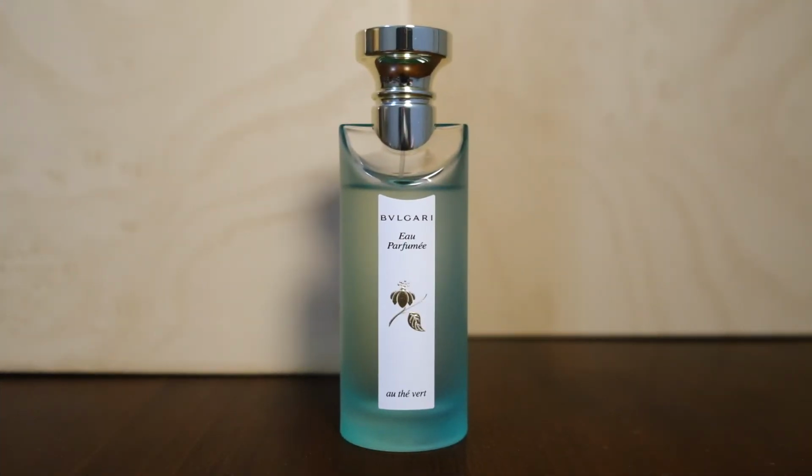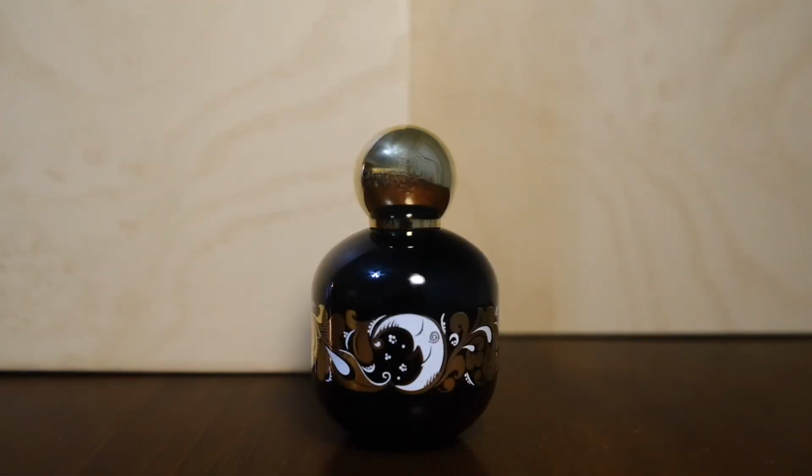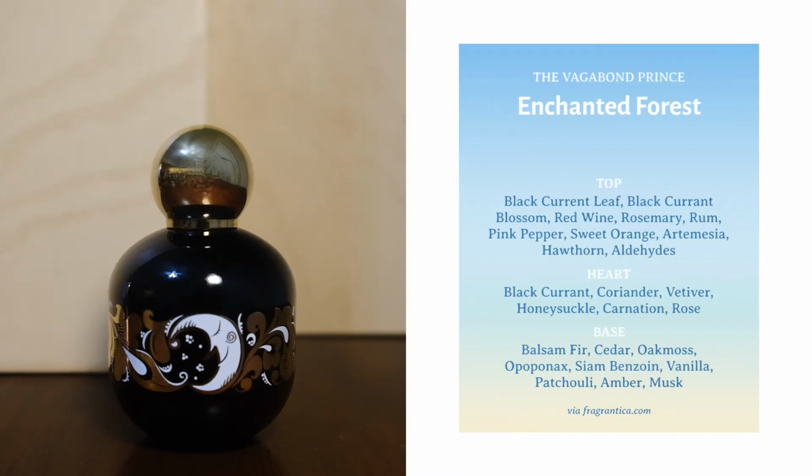Another predominantly green scent is Enchanted Forest by the Vagabond Prince, Fragrantica's very own. The name of this fragrance very much influences what I think of it because the execution of the scent matches it incredibly well. Enchanted Forest is all about black currant. Think of the leaf, the flower, and the fruit.